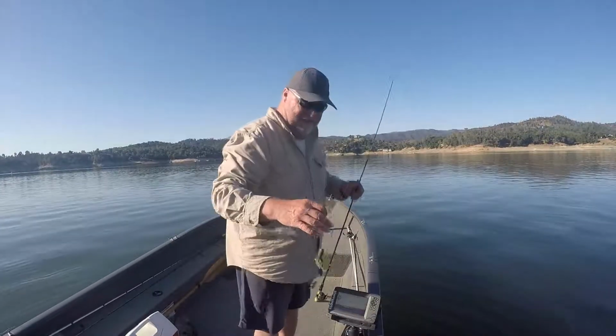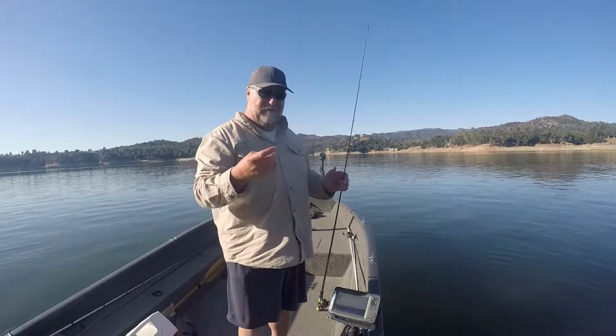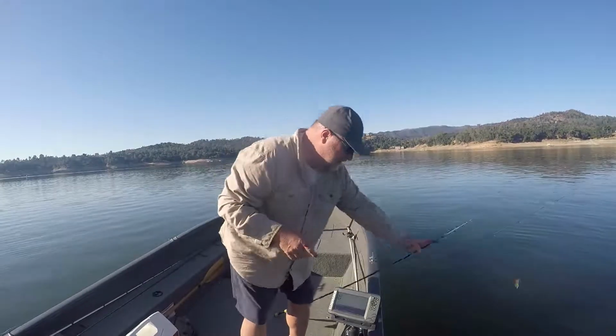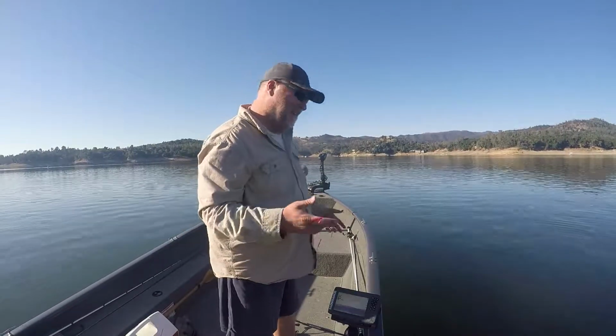Now, got him on that tube again. Strike King coffee tube. Watermelon flake right over there in that corner. I'm bleeding, but he hit it right on the way down. Every once in a while you take a hook when you're fishing.